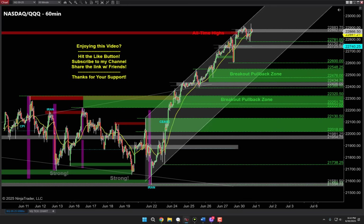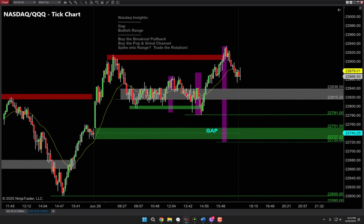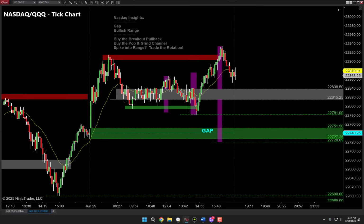Now, let's roll sleeves up and talk NASDAQ on our tick charts. Again, I like to use the hourly time frame as an overall directional filter. Don't get too far into the weeds on the hourly time frame. It's only used as direction. The most important clues right now are here on the tick chart. Notice a 4,000 tick chart, upper left-hand corner. NASDAQ is not as liquid, not as much volume as the S&P.